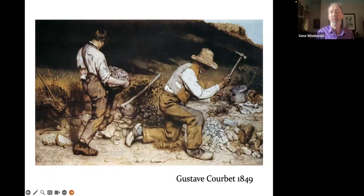So this is a painting from 1849 by Gustave Courbet. And this is a huge painting of road workers. Now, the thing about this painting, we take it for granted nowadays because it's just a painting of some road workers. But back in the 1800s, this was considered unacceptable subject material for artwork.